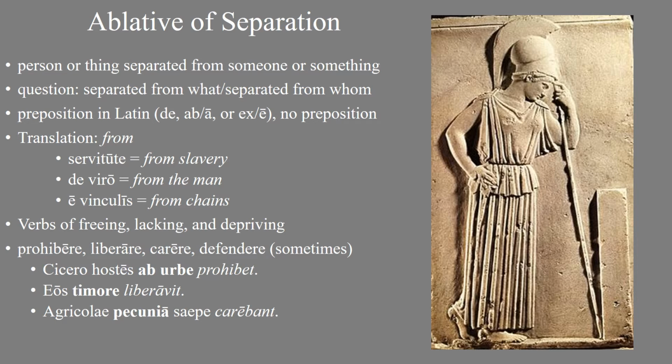And the third example. Agricolae pecunia saepe carebant. Carebant is a verb of lacking. If you look at its definition, it even tells you that it takes the ablative case. The ablative that it takes is always an ablative of separation. The farmers often lacked money.